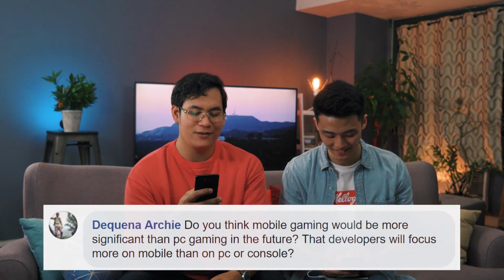It's the more updated version of the T190. But there is a Bluetooth earphone, wireless earphones, which is the T110 Bluetooth. There's also a T110 that's wired, but I'd rather just get the T290 because it's newer, so sound stage will be clearer and everything. Next question from Dekena Archie.